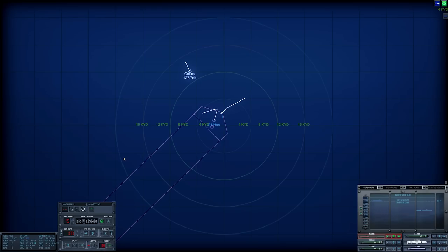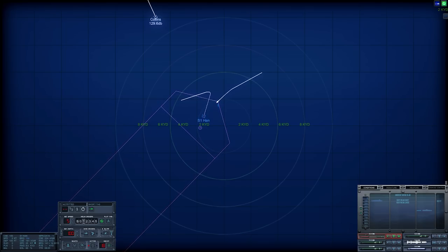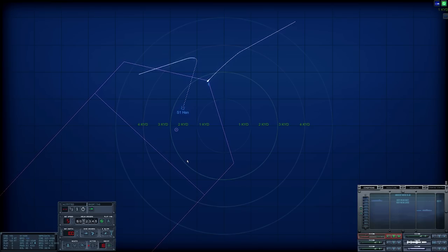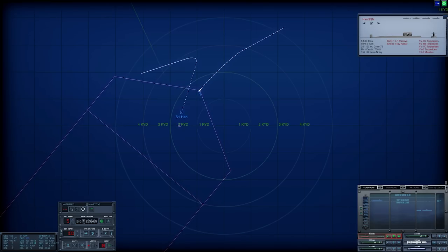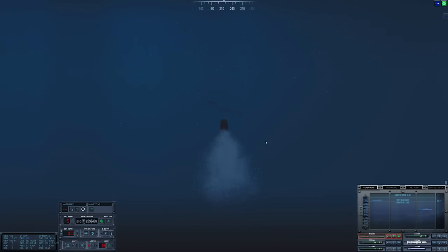No countermeasures. Signature. Yeah, it's active, can't detect us directly. It's definitely trying to bug out. It's at 25 knots, which I'm pretty sure is the Han's flank. Let me look up the Han's top speed. Yep, 25 knots, so it is at flank at the moment. 21. It's actually... No, it's slowing down, making a turn. That's a big mistake, I wouldn't have done that. Noisemaker, there we go. It's aware it's under attack.